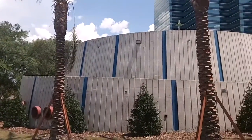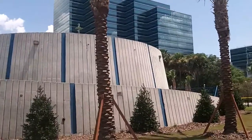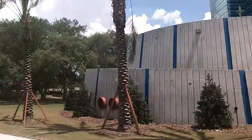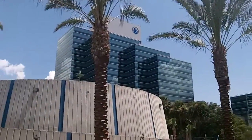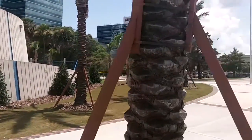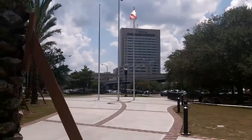As a student back in public school, elementary, junior high, we'd come down to the museum. This is a kind of neat little feature. You can climb up to the top and look out. Prudential Building. And the museum is tucked in behind the trees over here. The Aetna Building used to be the old Prudential Building. This is one of the first skyscrapers built in Jacksonville.